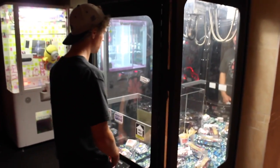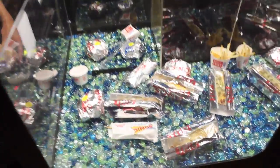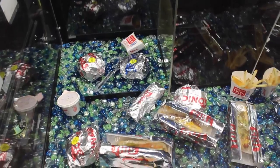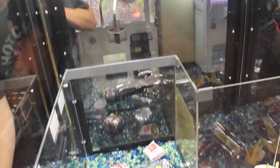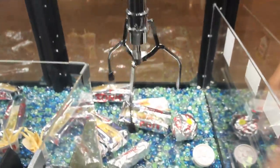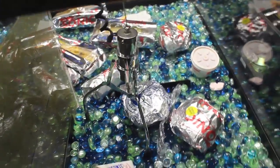All right, we got Mason on the Sonic crane. Let's see what he can win. Oh, that's better. Look at Mason using his angles. It's taught him well. Taught him very well. Oh, wait, just kidding. He missed it. Oh, wait. Wait! Hell yeah! Oh. Hell no! Oh, you missed it, bruh. Why is that big metal thing in the way? Oh, that's a divider.